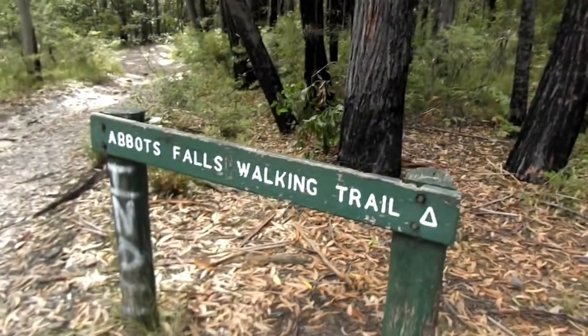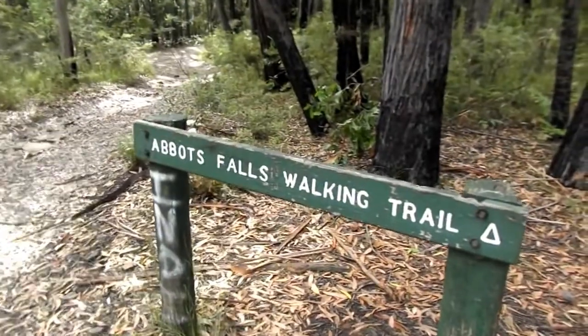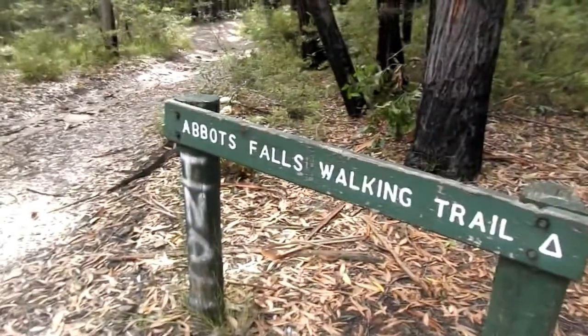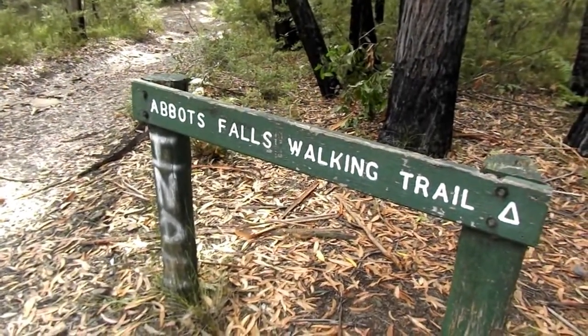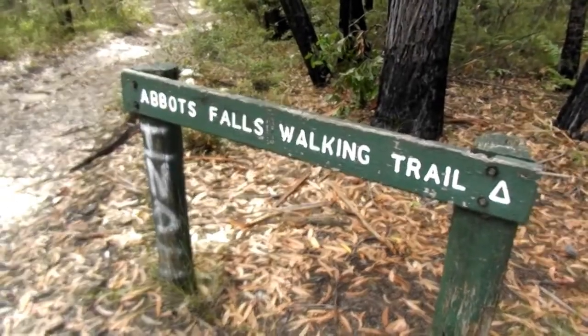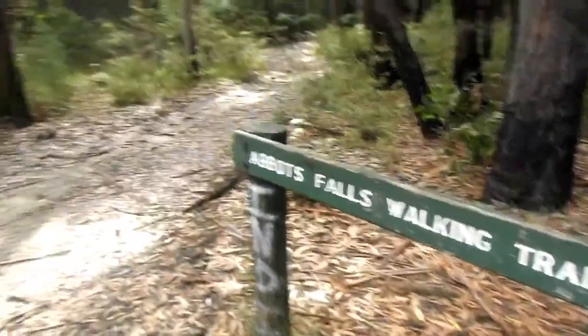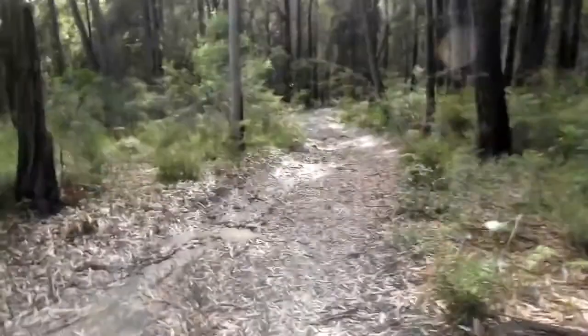Alrighty, so here I am at the start of the Abbotts Falls Walking Trail. Haven't done this one yet before. I've done the first maybe kilometre of it, but sure as heck haven't done the whole thing. So should be an interesting walk, and apparently there's a beautiful waterfall at the end of it, or halfway through. And given the rain that we have had recently, it should be quite nice. So here we go, heading down the trail.